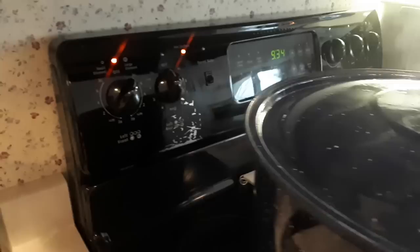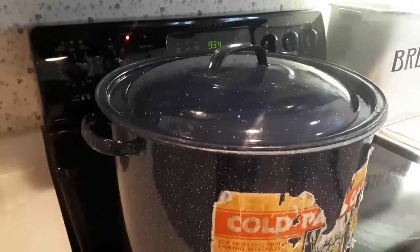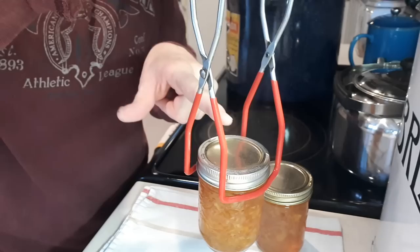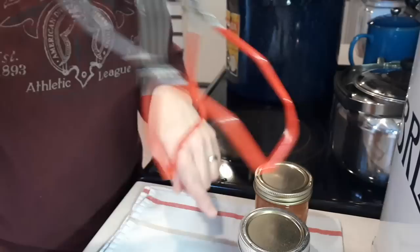So 10 minutes is up, I'm going to shut the heat off. And I'm just gonna let that settle down a little bit so I don't get a steam burn. And then I'm going to remove the jars from the canner and put them on the tea towel. When you remove these from the canner, if there's water on the top of the lids, don't tilt them off. It'll just evaporate, because you don't want to tilt the jam inside the jar and it could break your seal.